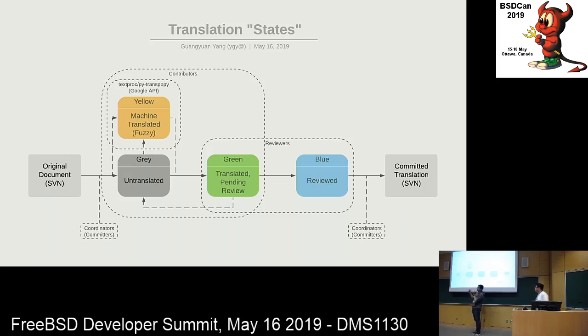And then in the Zanata system, if it's untranslated, it's gray. So when we are updating the template, there will be new sentences and they will be marked as gray. But if we use Transpoppy, they will be marked as yellow, which are fuzzy machine translations that need to be verified and translated by a human. This part is the contributor workspace. And then the contributor will turn either of these two states into a green state in Zanata, which is human translated and pending review.